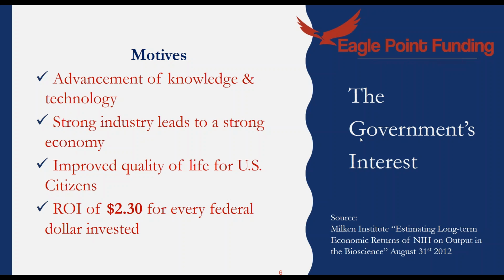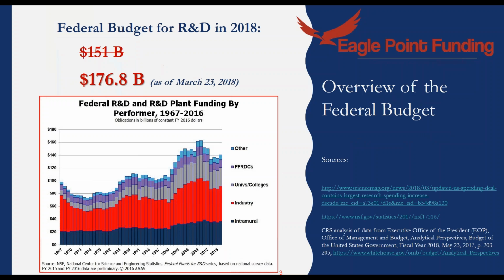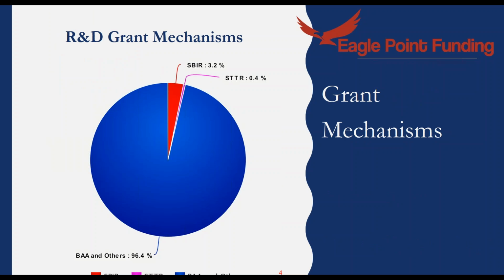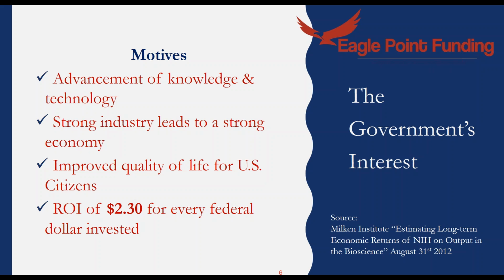And I noticed that only just now I'm seeing that you guys are a few slides behind. So let me just take you through what I showed you earlier, the beautiful pictures of me and Oriel, the chief analyst here, showing the federal budget and how it breaks down, as well as the R&D grant mechanisms. Sorry for the technological difficulties here. And here we see the equity funding versus federal grants.